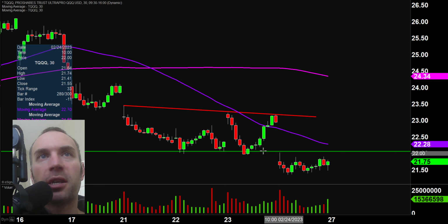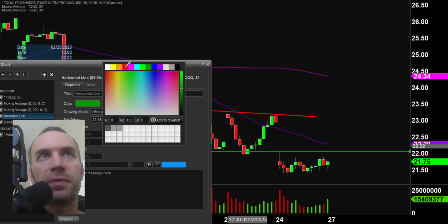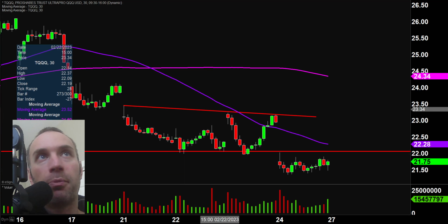And where the first update needs to come into play, and for those of you that watch past videos, talked about that 2205 mark being a level of support. But with the price breaking down below it, it would be considered an area of resistance. You can see this played out perfectly. You can throw this into a textbook. Quite literally, price gap down.